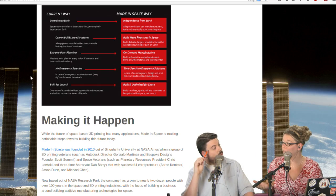But also, check this out. If they want to repair something, they just send the instructions for that exact part. I like that. Not going up there wondering, do we have the right part? Even if astronauts had to install it later, the part could be up there waiting for them.